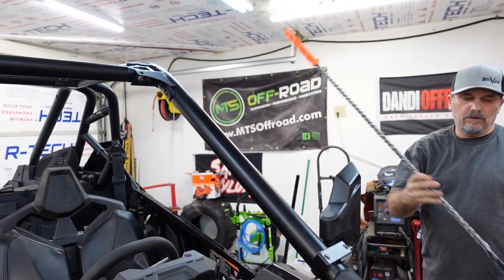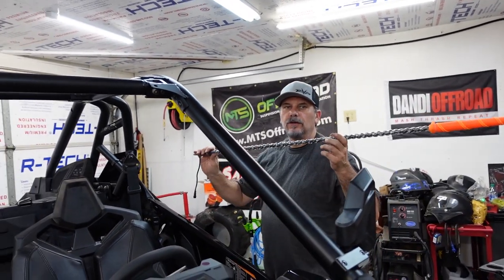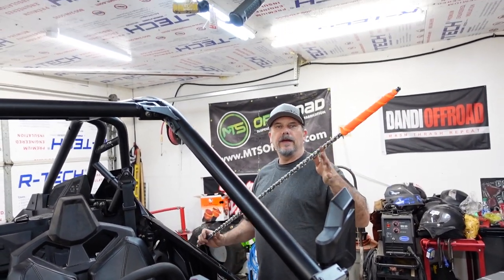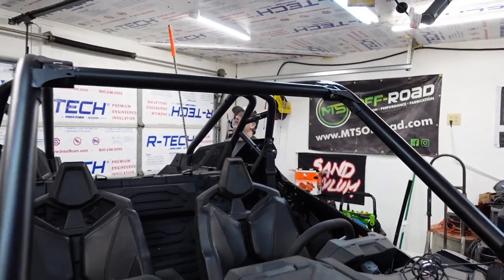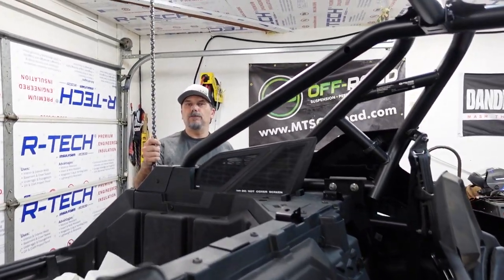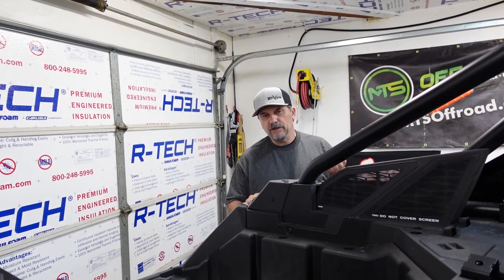So here's what we're doing. We're going to kill two birds with one stone. We're going to put a safety flag on the car, and it just happens to be a lighted one because we have it. We have a little bit of an issue, so we're not going to wire this tonight. I'll wire it up later, because right now we've got to get to wheels and tires. But this is what's going on.